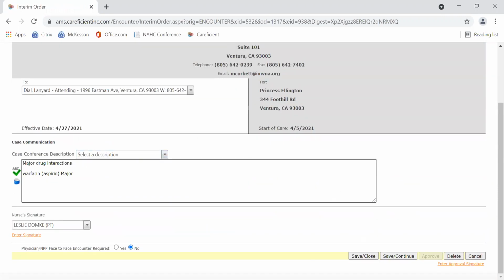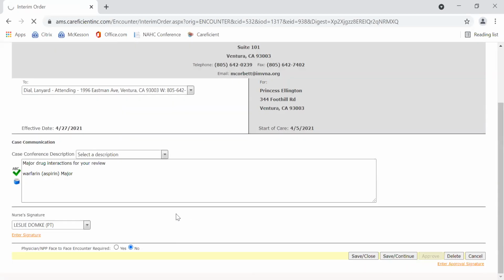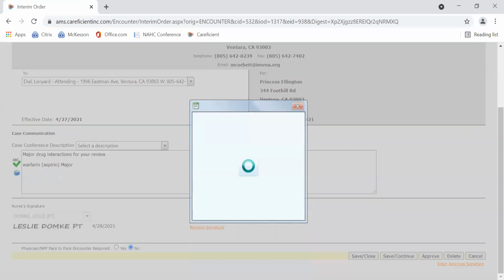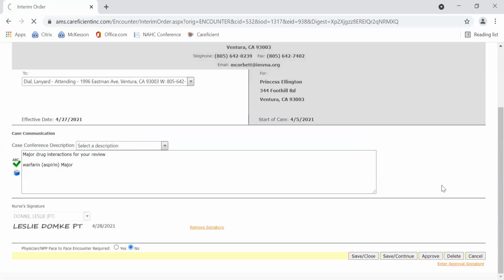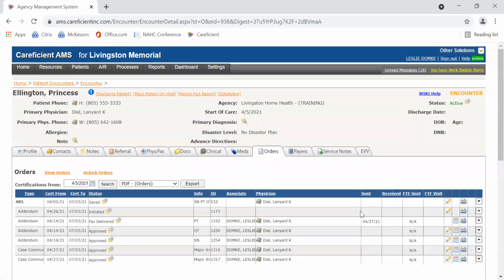I'm going to type major drug interactions for your review. I'm going to sign on the left. I'm going to sign approve on the right. And approve. Okay, so I think I have probably drilled that into your brains enough.